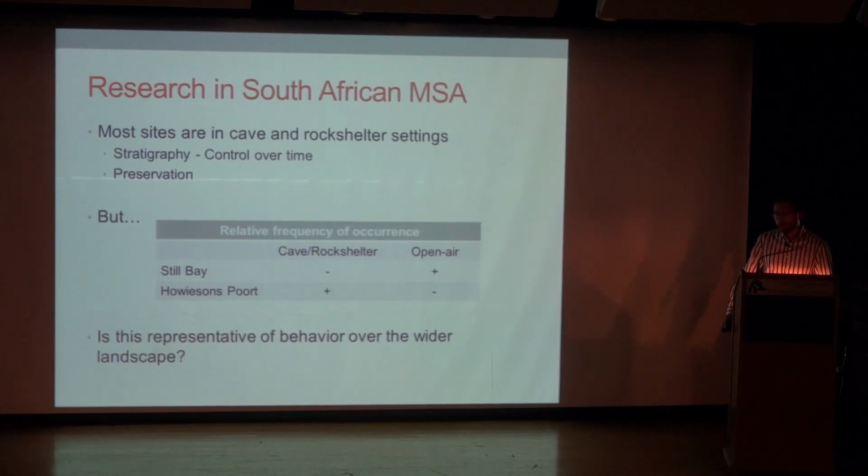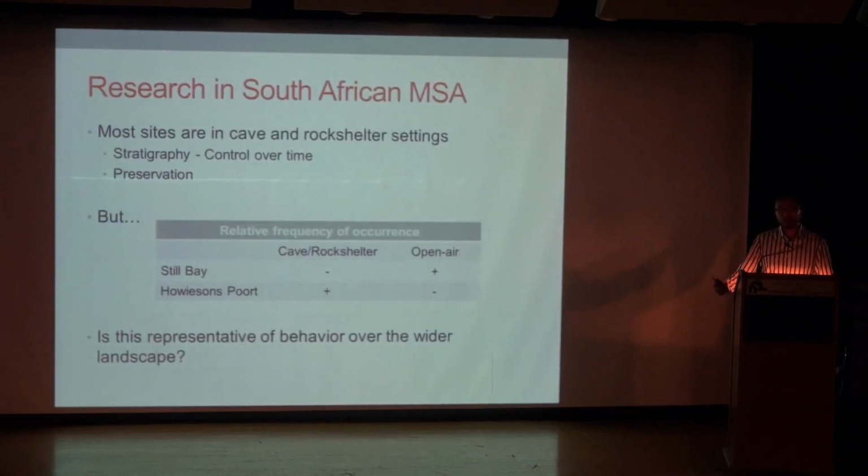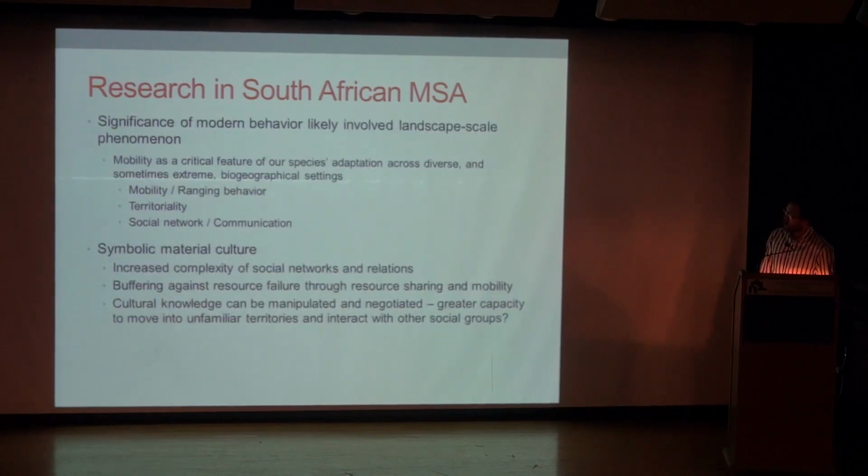So if we think about the landscape, and not only focus on these points, what exactly are we getting if we only focus on these sites? So the question really comes back to what is the significance of modern human behavior? What makes it so interesting?